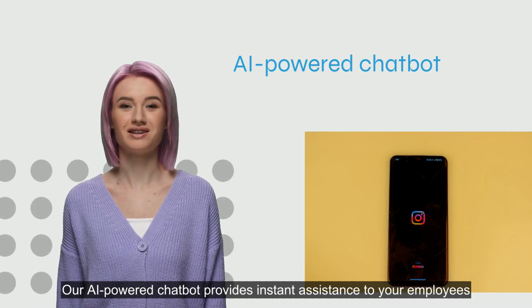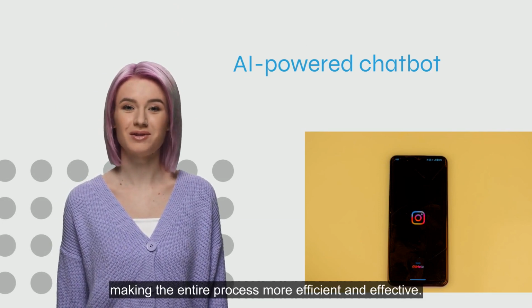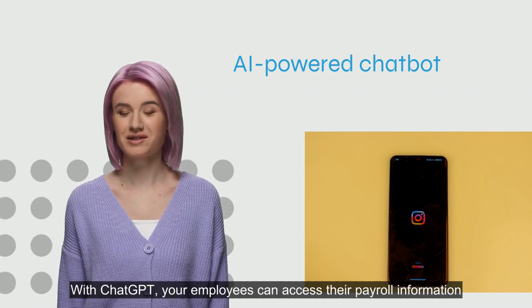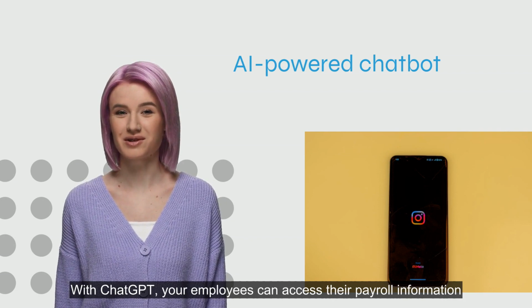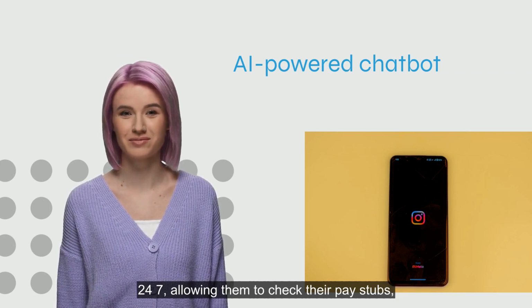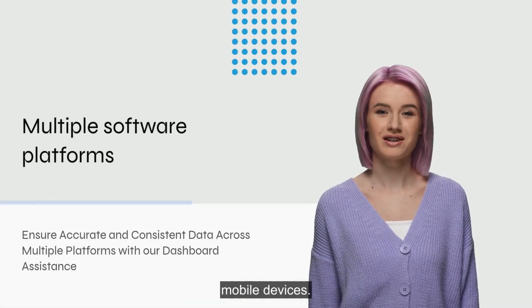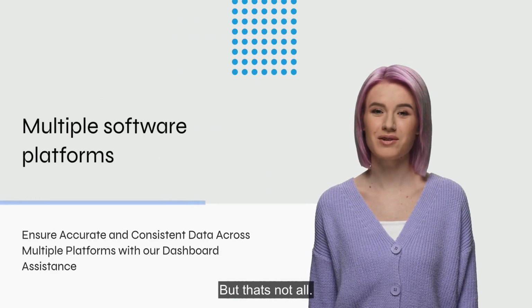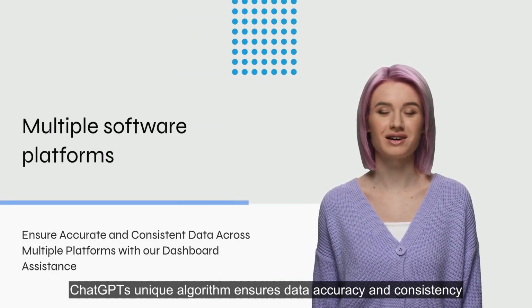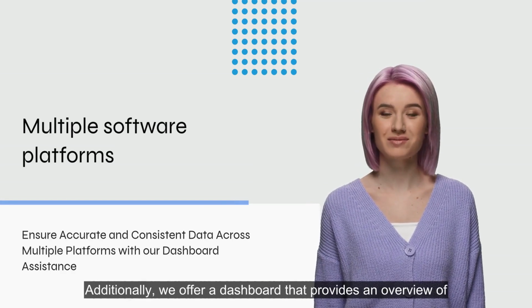With ChatGPT, your employees can access their payroll information 24/7, allowing them to check their pay stubs, leave balances, and tax documents from the convenience of their mobile devices. But that's not all. ChatGPT's unique algorithm ensures data accuracy and consistency across multiple software platforms. Additionally, we offer a dashboard that provides an overview of your entire payroll process, enabling you to identify and resolve any discrepancies.